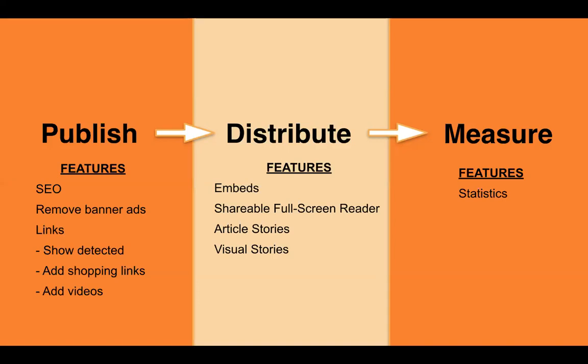The next step is to distribute. We help you to distribute. So even though there is a wide audience of readers on ISSUU, I told you that we have more than 100 million readers every month, you still need to share your publications with your audience. You know your audience the best. You know where to reach them, how to reach them, and what we can help you with is the format of the content that you can serve them. So be it embedding on your website, be it full screen sharing, that's what we can do for you.